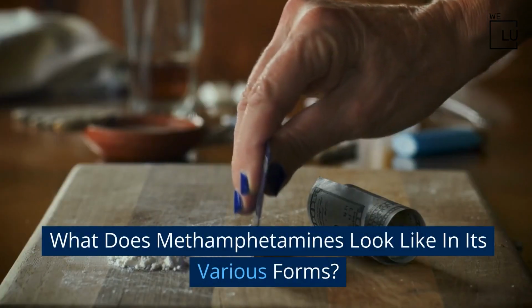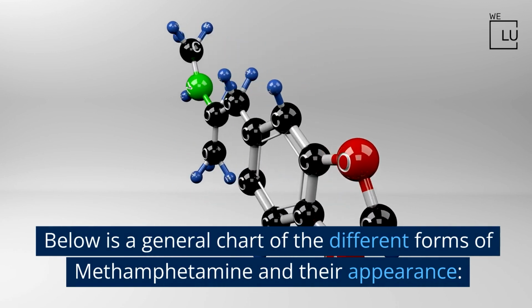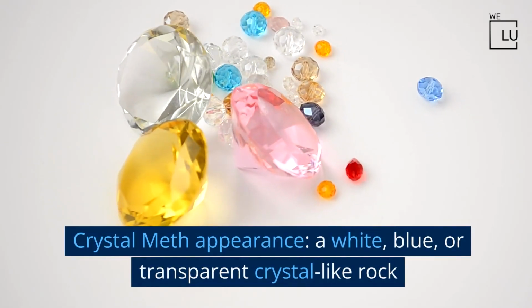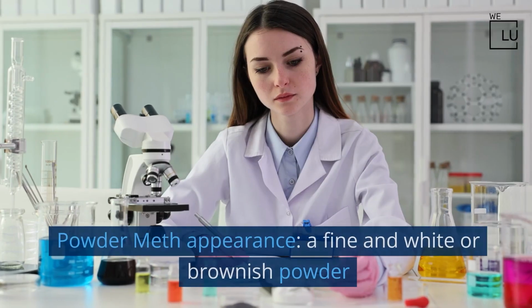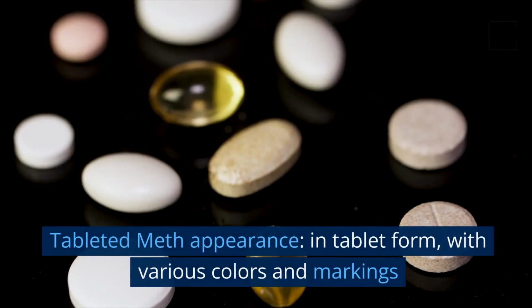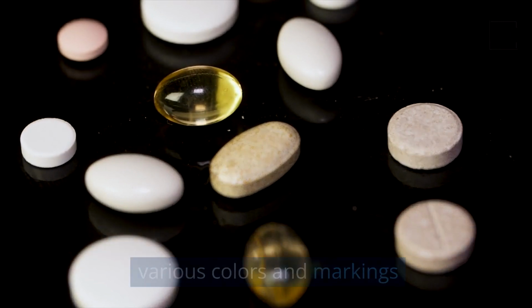What does methamphetamine look like in its various forms? Below is a general chart of the different forms of methamphetamine and their appearance. Crystal meth appearance: a white, blue, or transparent crystal-like rock. Powder meth appearance: a fine white or brownish powder. Tableted meth appearance: in tablet form, with various colors and markings.